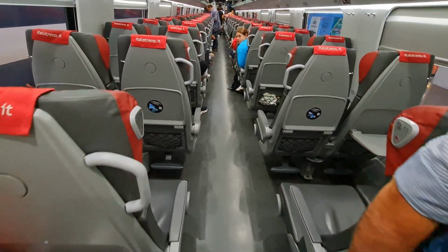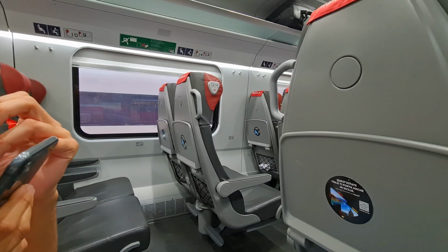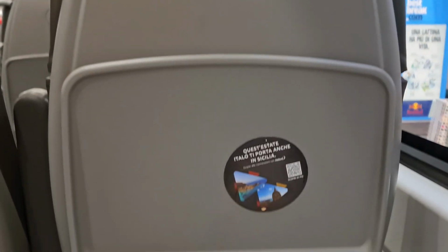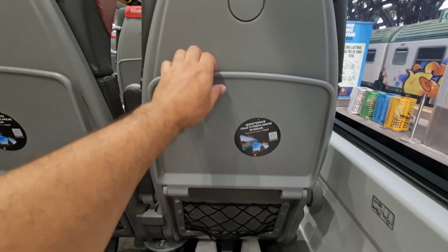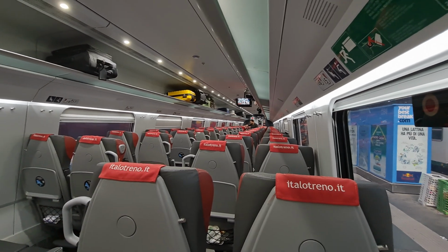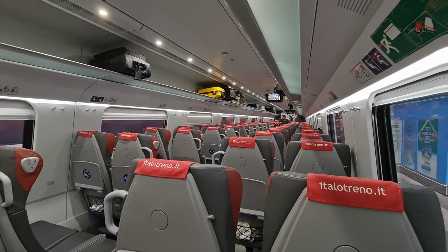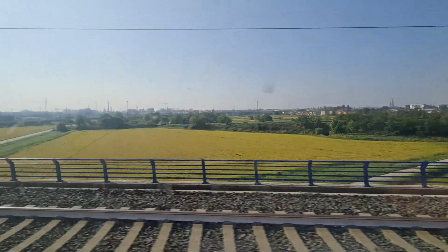It's a similar situation over in Economy, otherwise known as Smart. So on the way out we had a 2-1 configuration, which is kind of like their upgraded one. On the way back we've got Economy, so it's 2-2. Both classes feature extremely comfortable leather seats and a footstool. The tray table again is a really good size, if not quite as stylish. There are some very subtle differences in the design between economy and business, but now it's back to the business class for some views of the Italian countryside and the refreshment service.